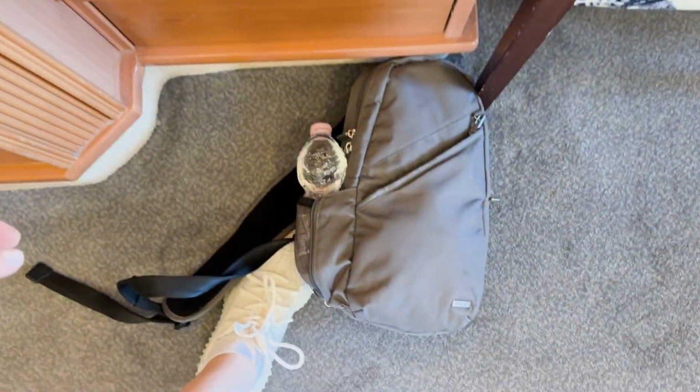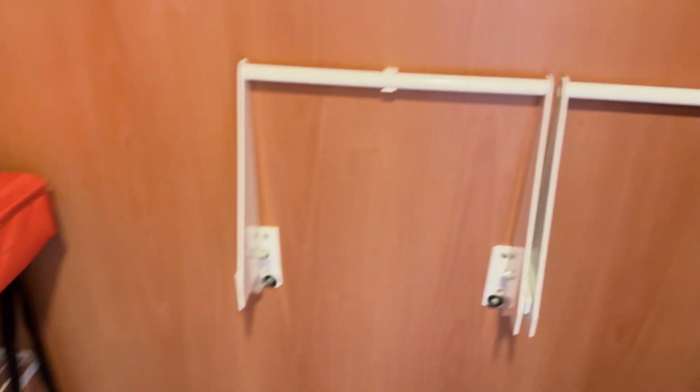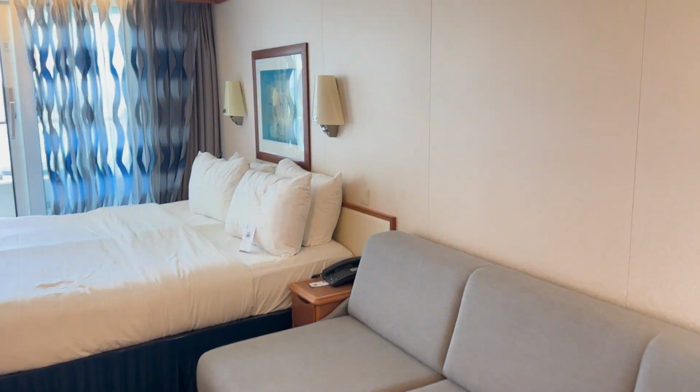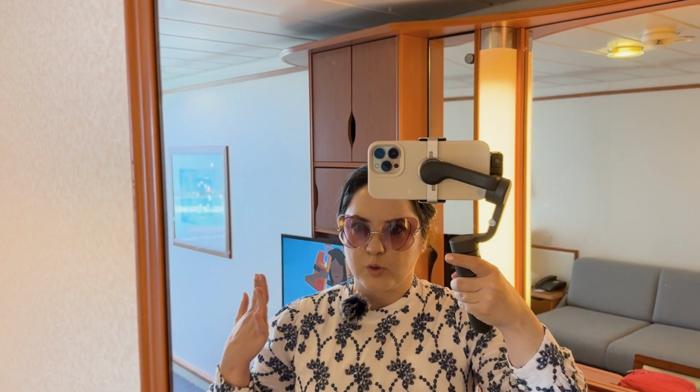And more storage here. This whole thing that weighs like 20 pounds just fell on my foot. Then you have a closet, has hangers, and then I think this is like, you can pull this out and put an ironing board. But if you want to do laundry, they do offer a service, and then here they have the prices. The same thing for room service in the morning.